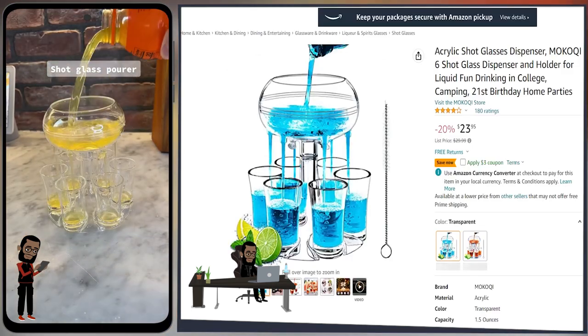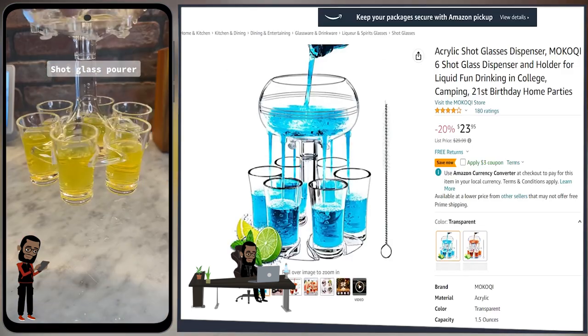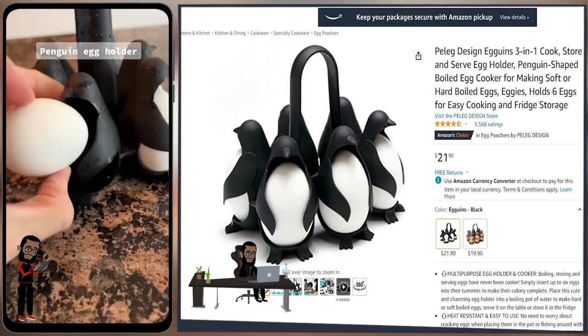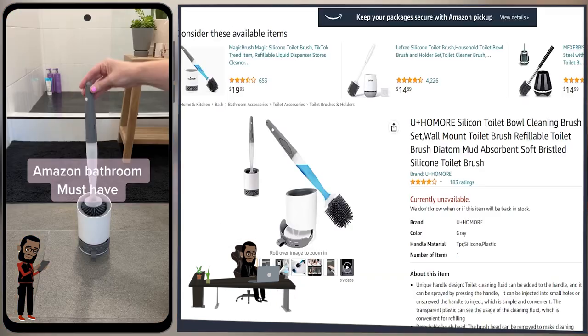This is a shot glass dispenser. All you have to do is pour a drink, and it fills the glasses equally. This is a penguin egg holder, which you can use to make hard-boiled eggs. After about 10 minutes in the water, mine came out perfect.